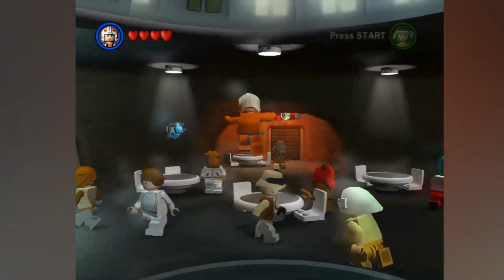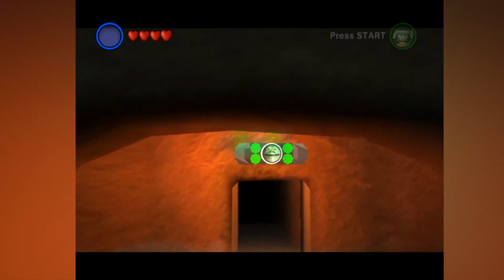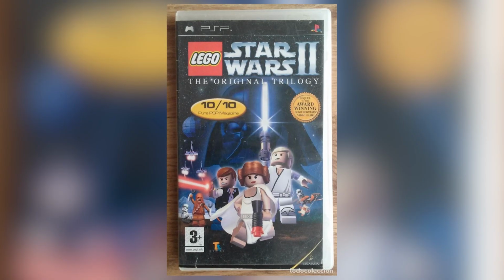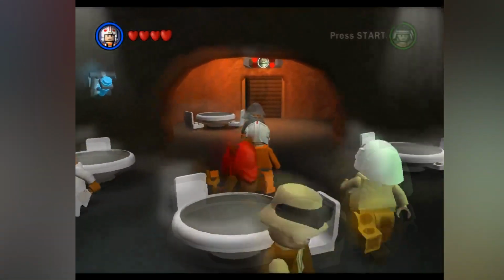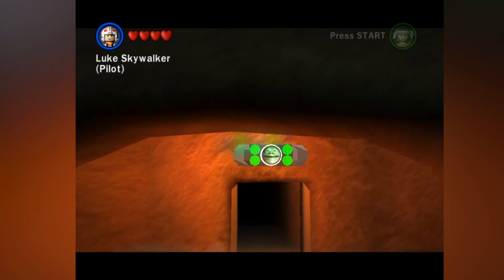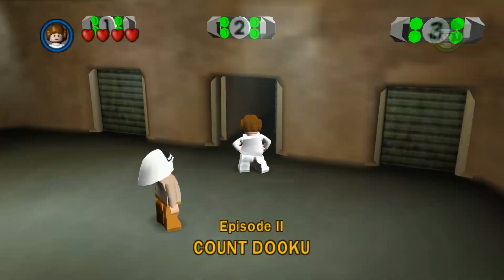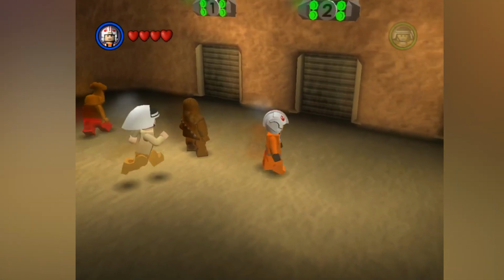Oh. Now, this next level I want to show you is an unused section of the hub, which was only available in the PSP version of LEGO Star Wars 2. Check it out. Here in the PSP version, you can actually play the boss levels from LEGO Star Wars 1. The missions against Darth Maul, Count Dooku, and Darth Vader. They're included in this game as well.